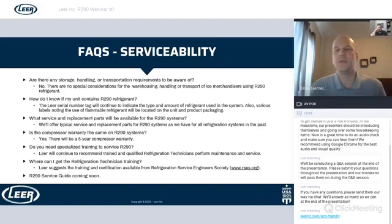How will I know if my unit contains R290 refrigerant? The Leer serial tag will continue to indicate the type and amount of refrigerant used in the system, as it always has. There will also be various labels across the product and product packaging. We'll have a label by the evaporator and labels by the condenser, noting that flammable refrigerant is used in that product.